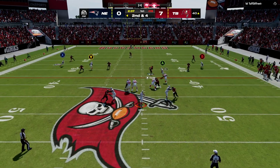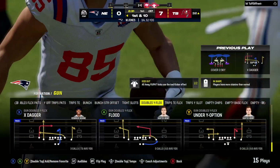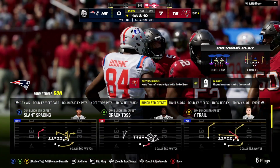Throwing again on second down. Jones. Hunter Henry brings it in. And Henry's going to pick up a Patriots first down as he'll get this down to the 32. It's a gain of 8, and it'll wind up moving the chains.